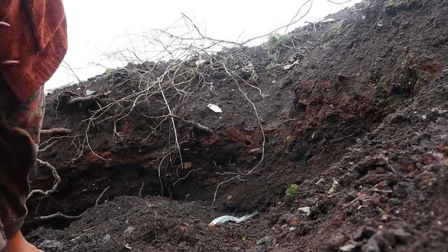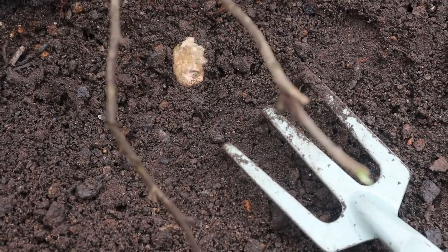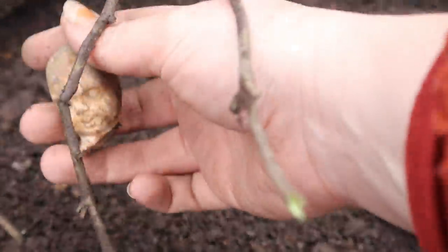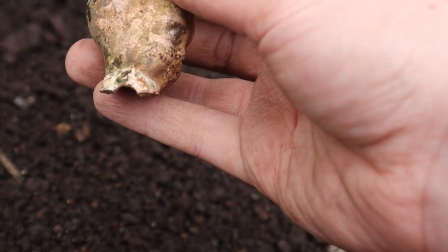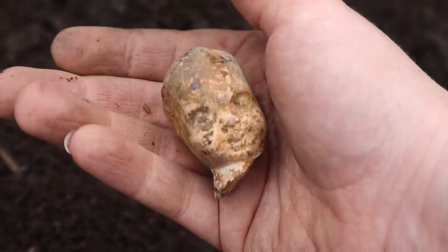Look what I've just unearthed. Do you think it's going to have the rest of him? Is it a dumped old candidate? It's a googly eye doll. Oh my goodness, or a Kewpie. Oh my gosh, that face is going to be so cute cleaned up. Definitely a dumped doll.